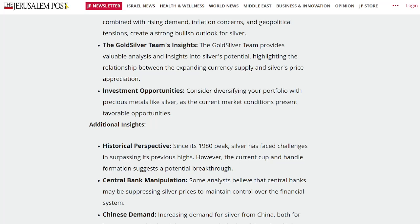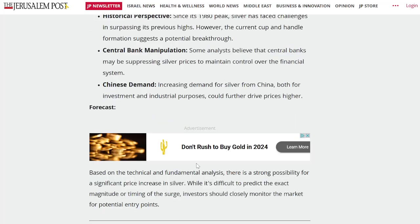I've reported that before in this channel as well, also Indian demand. So based off of the technical and fundamental analysis, there's a strong possibility for a significant price increase in silver. While it's difficult to predict the exact magnitude or timing of the surge, investors should closely monitor the market for potential entry points.